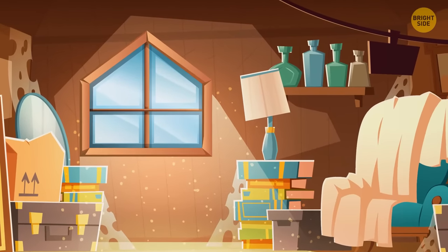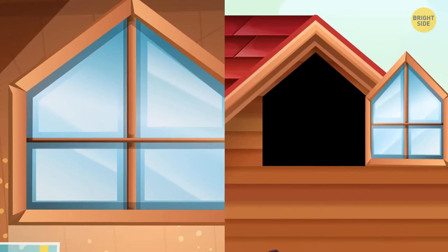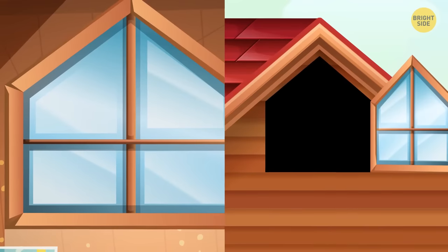The attic window was closed when the police first arrived, but now it's open. The criminal was hiding in the attic and escaped through the window.